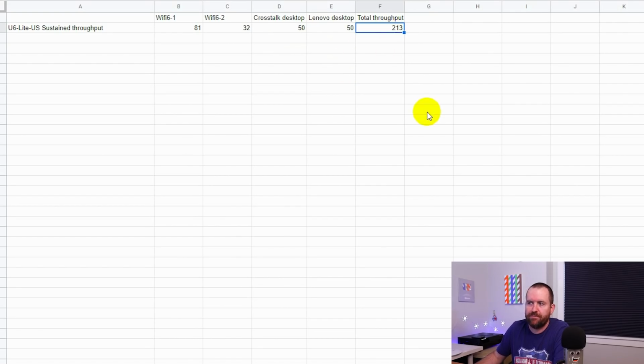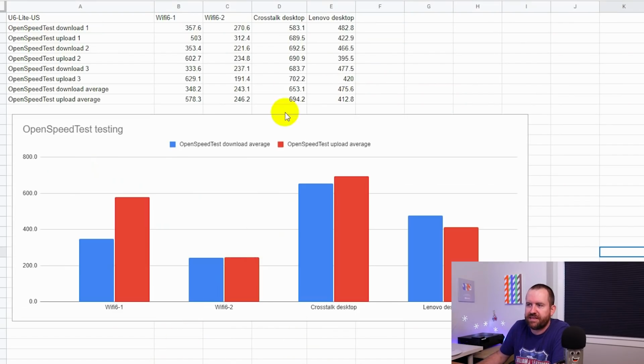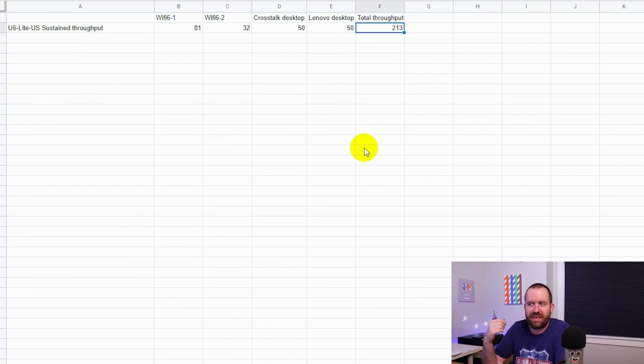So the total throughput, when all 4 machines were sucking down 30 gigs worth of files simultaneously, drops down to 213 megabits. So that's really interesting to me, right? For instance, you look at the OpenSpeedTest, and my desktop was pulling upwards of 700 megabits doing the speed test to the Wi-Fi 6 adapter. But when there's a lot of machines, even though all of the machines were connected at 802.11ax, there were no Wi-Fi 5 clients in the mix whatsoever, the sustained throughput when they're all downloading files simultaneously dropped way low, right? We came down to 213 megabits per second.